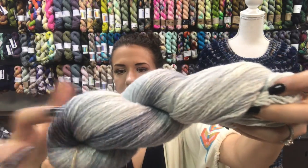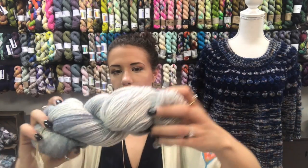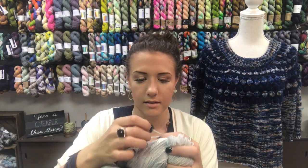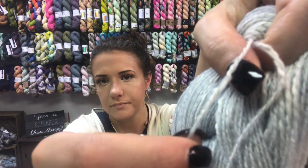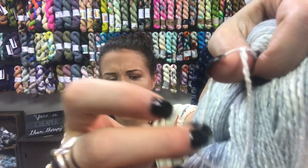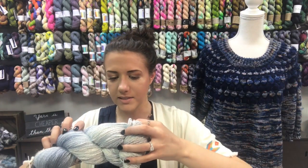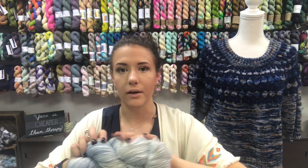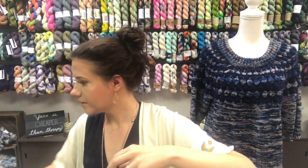So we have, this color is called Rio Pisco. It's basically like a denim blue gray. You can kind of see, it looks kind of like hand spun. They're calling it a heavy fingering to a sport weight. It's basically got a ply of cotton and a ply of merino. Really takes the color really cute.